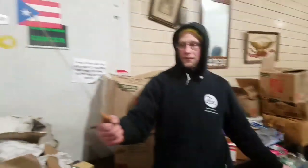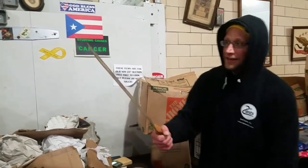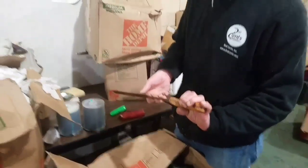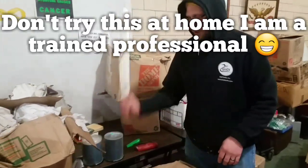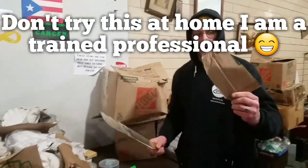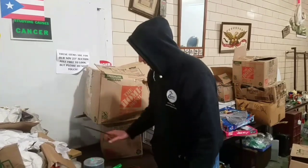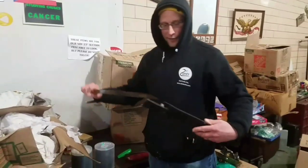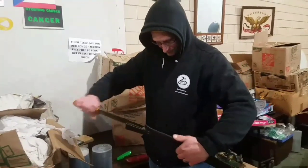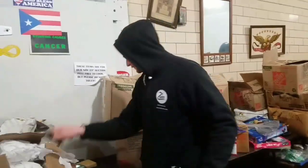Let's pull out this bad boy. Wow. This ain't a cheap Chinese one either. Look at that. It does have some rust on there, but it's made in Brazil. And this is sharp right here. Let's see. I'm sure it would cut your hand off or your fingers. Good thing the Beard of Wonder is not here, because he likes to lose fingers. I shave his beard with it.